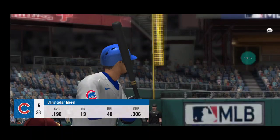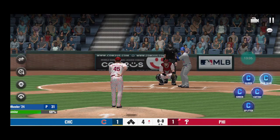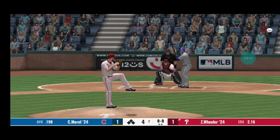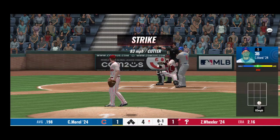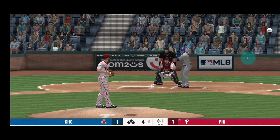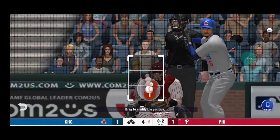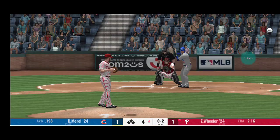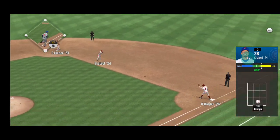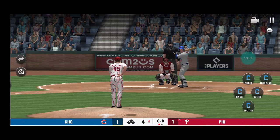Here's the third baseman, Christopher Morrell. He struck out swinging his first time. Here is the first offering. And he watches a called strike as this one bears in on him. Now here's the pitch. He comes back with a beautiful pitch there, and he's dominating this at bat. Grounded to second. Throw to first in plenty of time. And that's the first out of the inning.